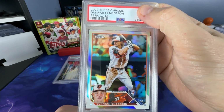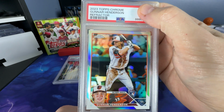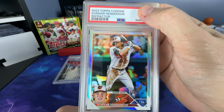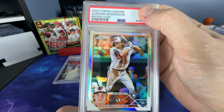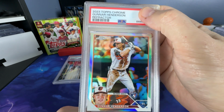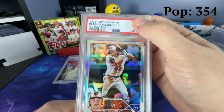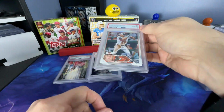because as of right now, they're not going to sell a whole lot more at a PSA 10. And some of these guys may not be anything after their rookie year. Some of them might make the Hall of Fame. Hall of Famers, I'll probably eventually get all of them graded. So at any rate, that got a 10.